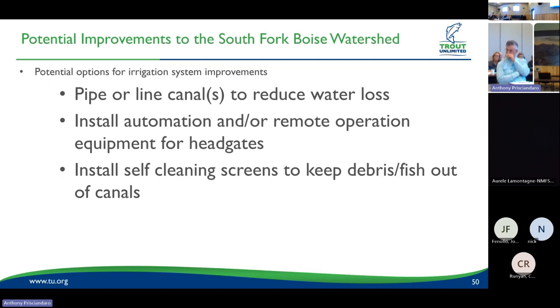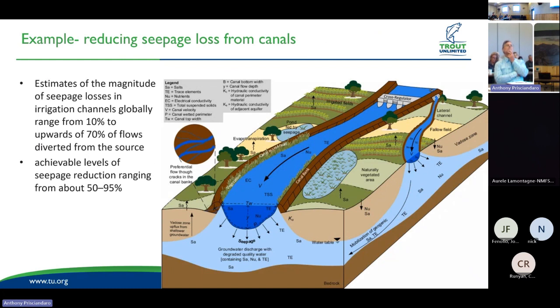If any of the landowners that are here or the other ones in the basin would be interested in any of those things, we could go that direction with some of the funding that was just talked about. So, like I said, one of those examples is just there. If you have an unlined canal, there's a lot of seepage coming out of it. You pipe that, and you can save that 10 to 70% of flow that in some of these studies is showing is not making it to the end point. It's going into the groundwater and seeping out.